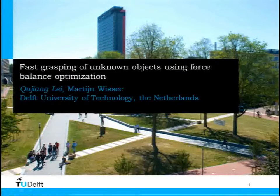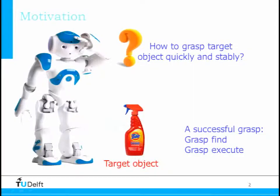Hello everyone, I'm Chi Zhang from Delft University of Technology. Today, I'm going to talk about how to make the robot grasp an unknown object quickly and stably based on force balance optimization. When a robot comes before the target object, usually the first step to manipulate the target object is to grasp it. But the question for the robot is how to grasp it quickly and stably.